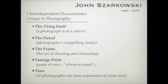The frame, the act of choosing and eliminating. What it is that you choose to put in the frame, and perhaps just as importantly, perhaps even more importantly, what you choose to eliminate from the frame. Vantage point, or point of view. Where to stand. Where do you position the camera? Where do you put yourself in the world to show what it is you want to show? And then time, noting that all photographs are time exposures in some way, that they all in some way deal with noting the passage of time.